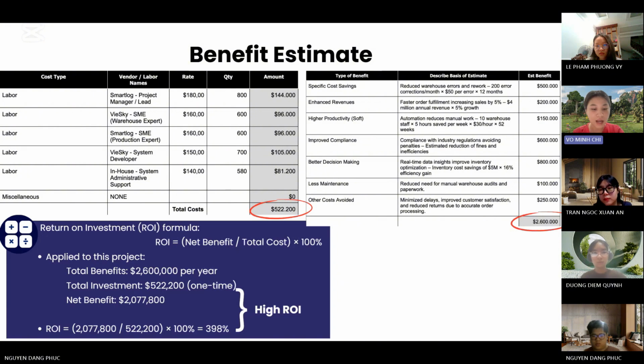And with the high ROI, this project generates nearly $4 in benefit for every $1 invested, making it one of the most attractive digital transformation opportunities in warehouse management. So this is the end of this part.